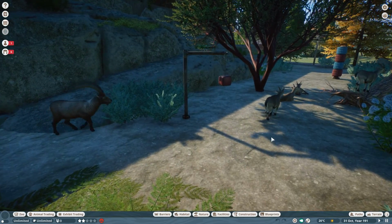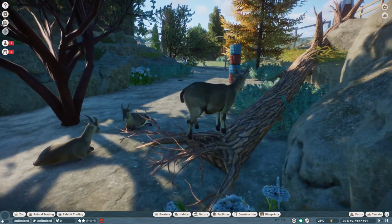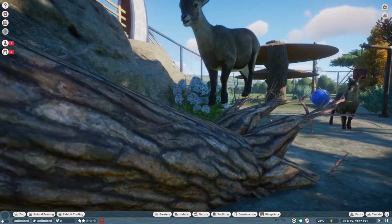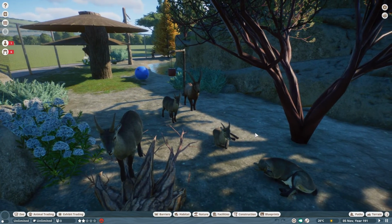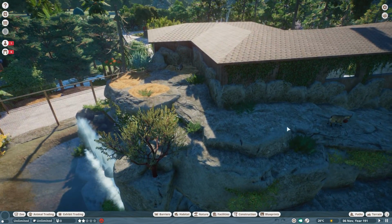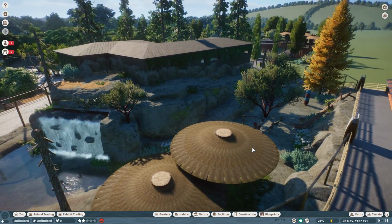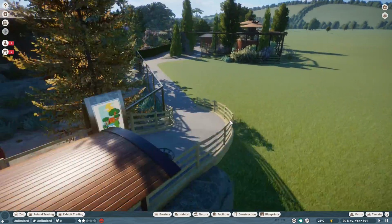So in our last episode we were in here with our lovely ibex. Oh, and look at this dude. I always see one up on this log here. It's very cute. I mean, graphically he's technically flying, but it's kind of cool. These guys love climbing. I had a lot of fun in this episode building this lovely sort of rocky environment for them to climb around on. And today we are going right over the other side of the zoo.